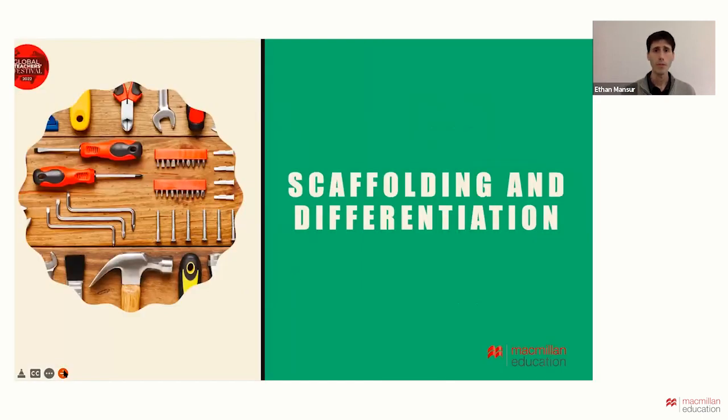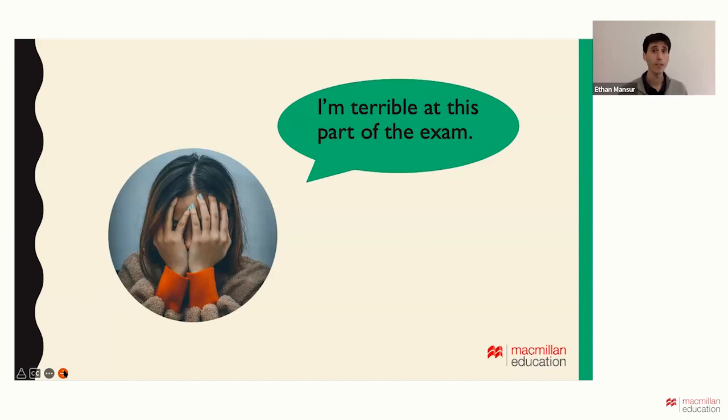The first one we're going to talk about is scaffolding and differentiation. To start this section, I just want to share with you a quote from one of my students. I'll paint you a picture. You're in class and you say, okay, everybody, open your books to page 50 or whatever. Today we're going to be doing listening part 4. And there's one student who goes, oh, I'm terrible at this part of the exam. I'm sure you've probably heard students say that kind of thing before in your classes.